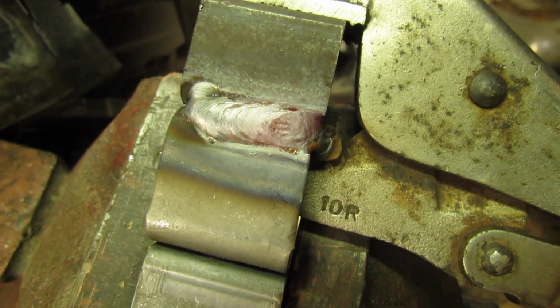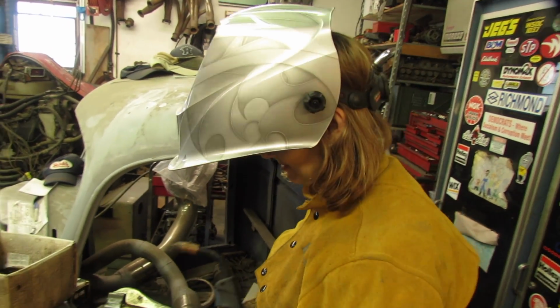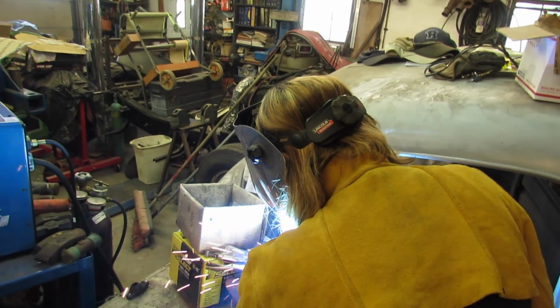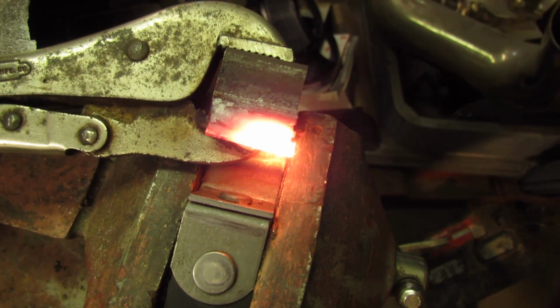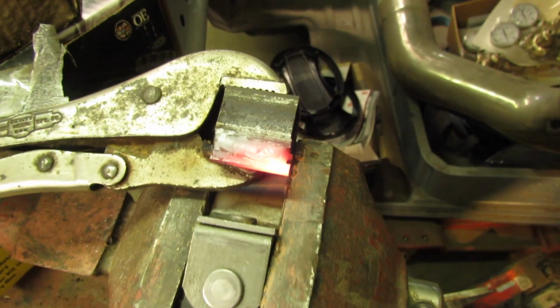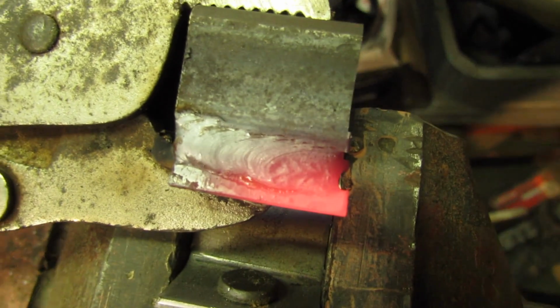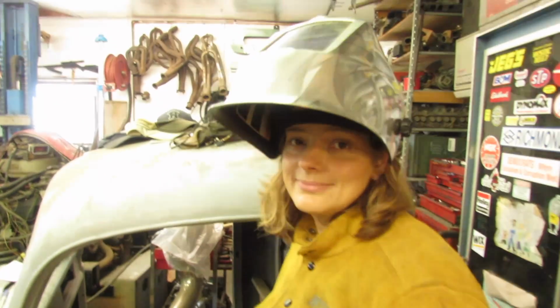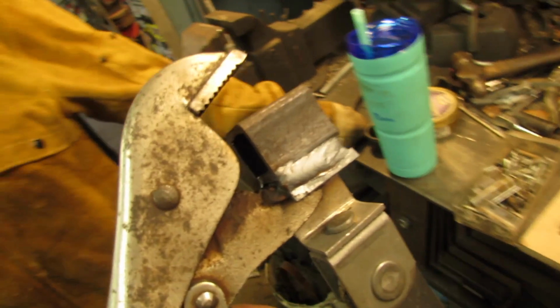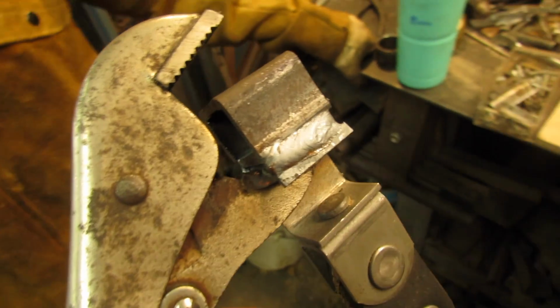I'm trusting her to do some structural welding, and I think that looks okay. Flip it over and do the other side. It's glowing red still. The camera's not picking it up. There we go. Not bad for a girl. You're hired. Only trouble is, you don't have to show that.